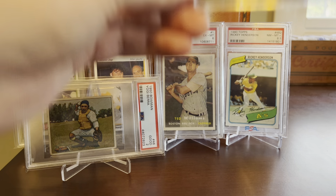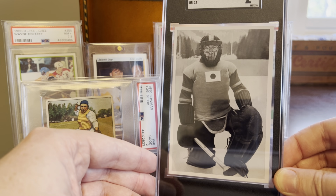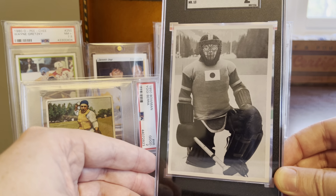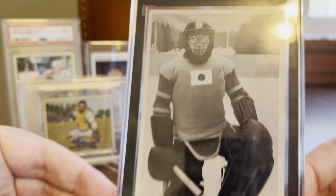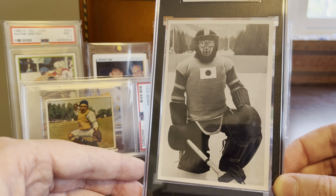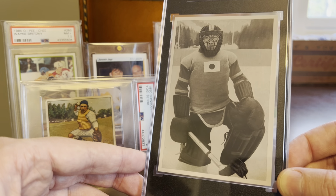But I found this 1936 Rietsma Olympics card featuring the goalie Teiji Honma for Japan in an outdoor rink in Germany, rocking the Japan sweater, the brown pads, and a wooden stick, and that amazing mask and glasses combo there, or goggles. I couldn't find much about this guy. I don't think his hockey career lasted long. Japan didn't advance in the tournament, although they exceeded expectations at this tournament.